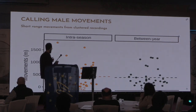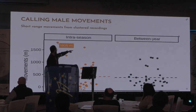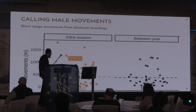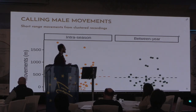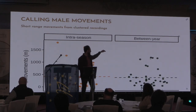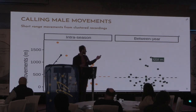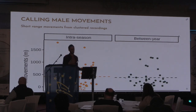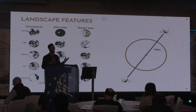Using short-range movement, we found that even within a season, birds move up to 1.8 kilometers, 1.6 in that case, or 1.3. On average, they move basically 450 meters within a season, so more than we thought. For the between-year movement instead, some birds were moving as far as 1.2 kilometers in four cases. On average, it was 375. So that was interesting, but we didn't stop there.